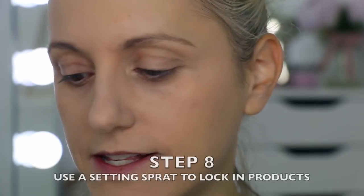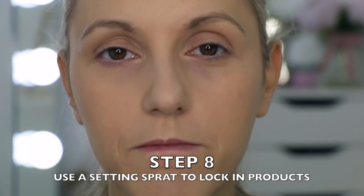So step 8 is completely optional, but I like to spritz a little bit of setting spray just over my problem areas to make sure everything is completely locked in place. After my setting spray is dry, I can then go and apply all the rest of my products.